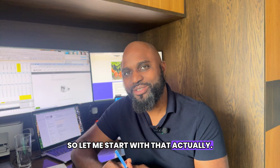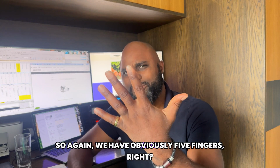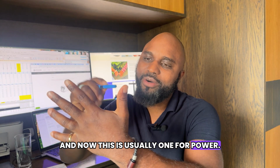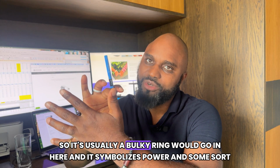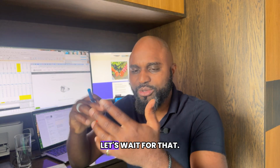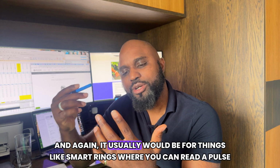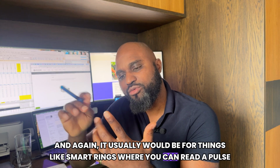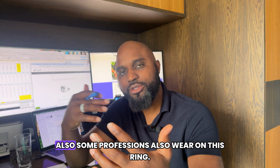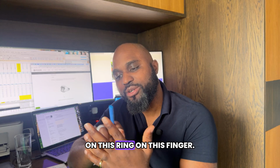So let me start with that actually, right? Why don't we talk about which fingers you're supposed to wear it on? So again, we have obviously 5 fingers, most people. Now this is usually one for power. So it's usually a bulky ring that would go in here and it symbolizes power and some sort of authority. Most people wear it for that. Now this is more or less for control. And again, it usually would be for things like smart rings where you can read a pulse from. It's also for when you want to just point. Also, some professions wear a ring on this finger.